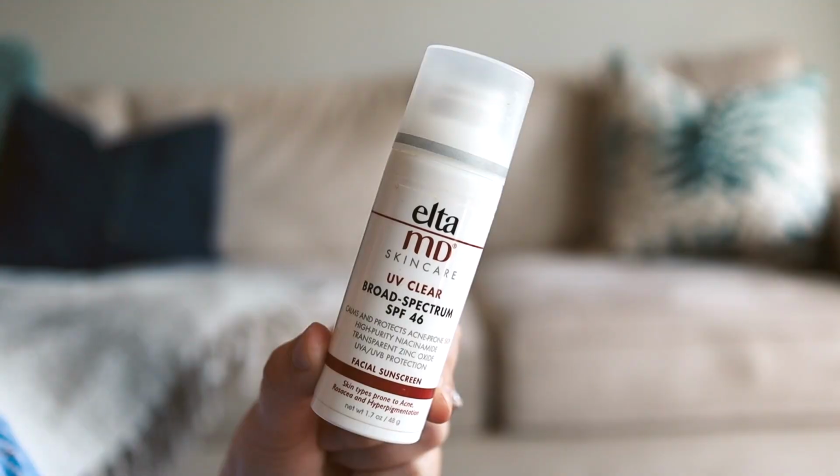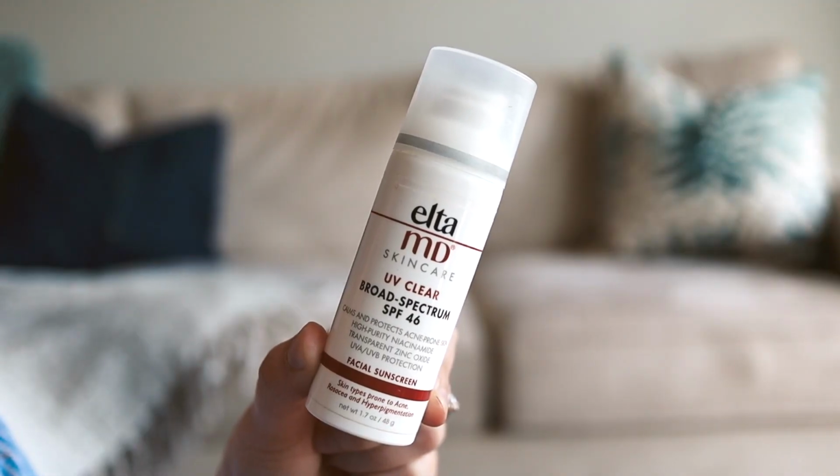And I probably would never have strayed from this sunscreen, but recently I was packing for a trip and I went to throw this in my bag and I realized the bottle was practically empty. So I went on Amazon and I found something that could ship to me immediately, and that is how I came across this second sunscreen, which is the EltaMD UV Clear Broad Spectrum SPF 46.